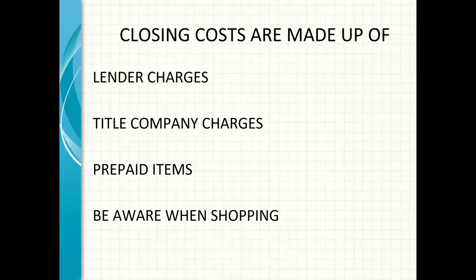Then there are prepaid items. Those are items like escrows for taxes, homeowners insurance. And then there are state and local transfer taxes in addition. So it's not just your down payment, it's closing costs and down payment. And depending on whether you're buying in Palm Beach County or Broward County or Miami or Port St.